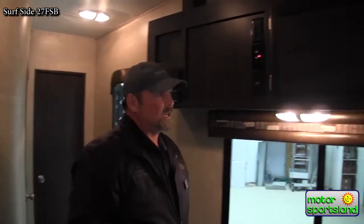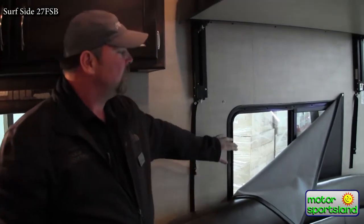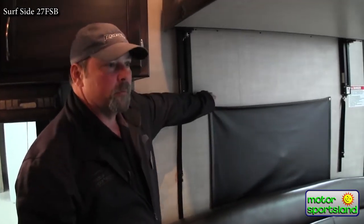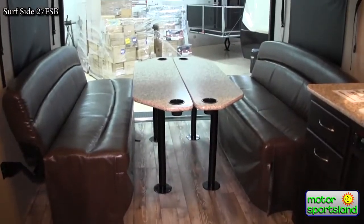We do have total blackout blinds for the back. Now we switched over to these. Smart idea to do. You can drop these down and get your daylight, but these are nice when you put these up and down. The blinds usually get somewhat turmoil, as you've probably seen if you've owned a toy hauler before with the blinds. Makes it nice for a blackout sleep area.